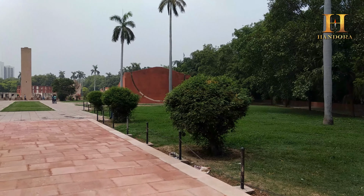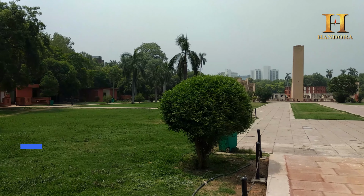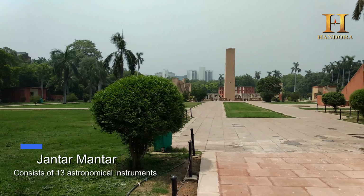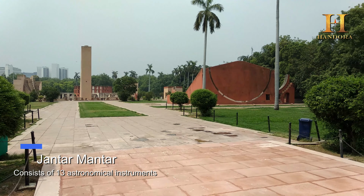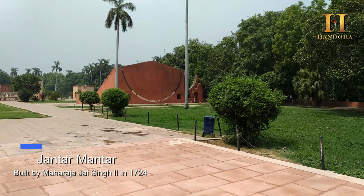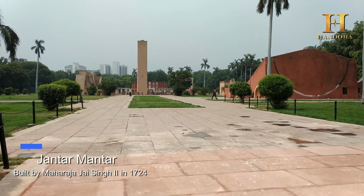Jantar Mantar is one of the famous landmarks in the modern city of New Delhi. It consists of 13 architectural astronomy instruments. The site is one of the five built by Maharaja Jai Singh II of Jaipur in the year 1724.